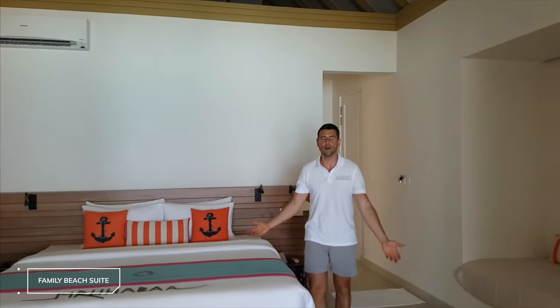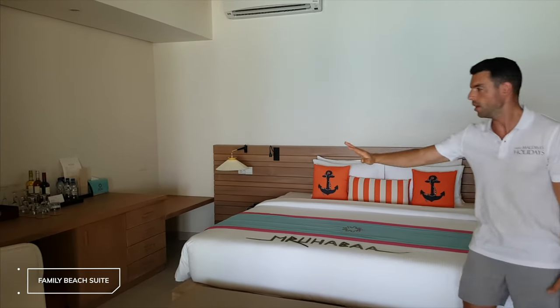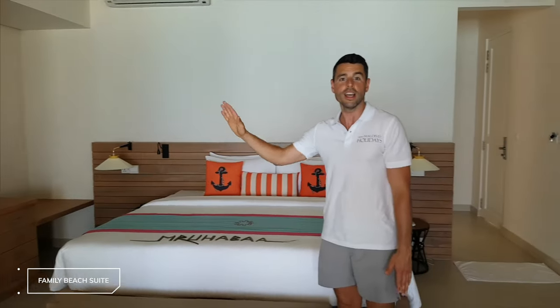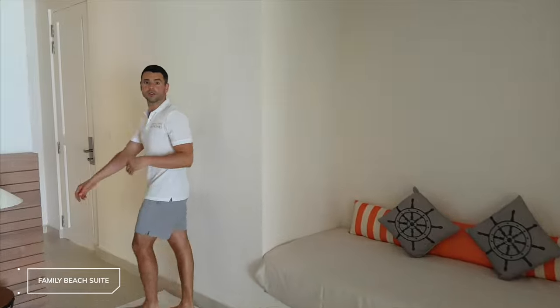we're now inside the master bedroom. Big double bed there. Over that side is a bar area, tea, coffee making facility, and an office. There's another seating area here. We'll take you through to the bathroom.